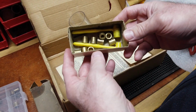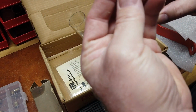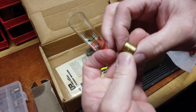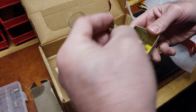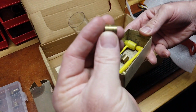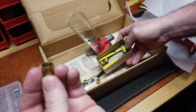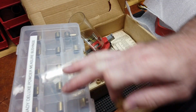So I was hoping when I saw this, one of these was P17. And lo and behold, let's see, this is a P6. So that means I'm looking for a thinner walled one. P16. And another thin walled one. P14. P11. There's a thin walled one. And here we go, the magic P17. So this will complete my set of all 22 of the bushings.